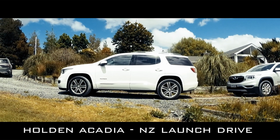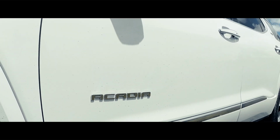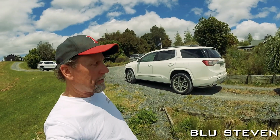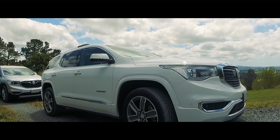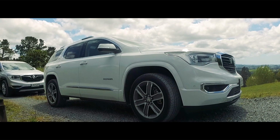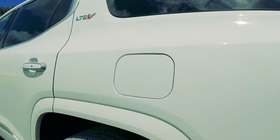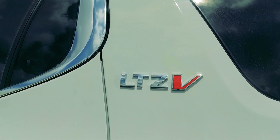This is the Holden Acadia. It's a 7-seat SUV which is new to the Holden range, and it's coming to you all the way from the US of A. Can't you tell? Comes in an LT all the way up to an LTZV. There's a 2-wheel drive and all the way up to a 4-wheel drive drivetrain.